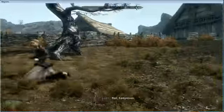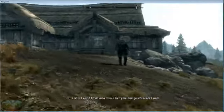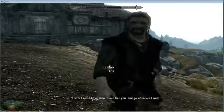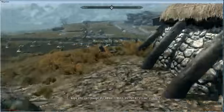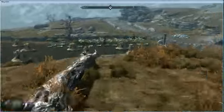Hail, companion. I wish I could be an adventurer like you. How do they all want an adventurer? I hope you could change my father's mind. Maybe I'm just buying stuff for a farm and I'm a farmer. I don't know how everyone knows I'm an adventurer.